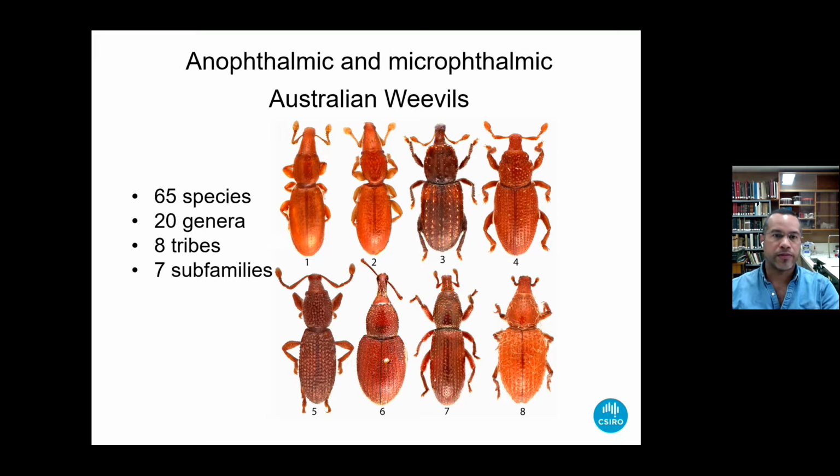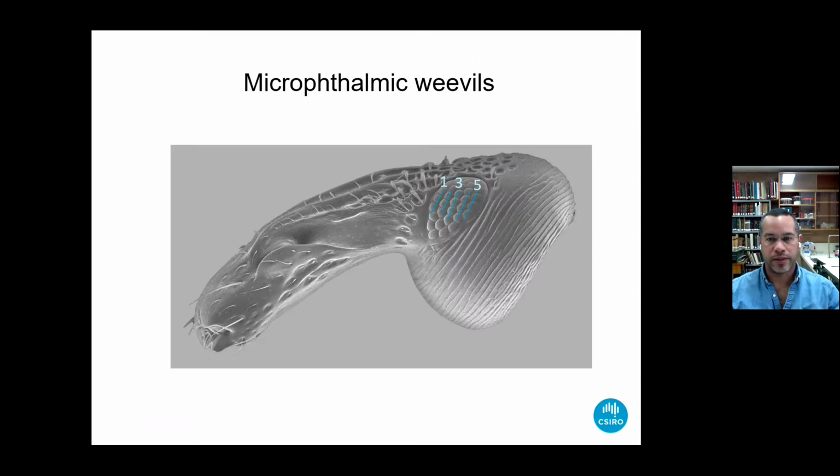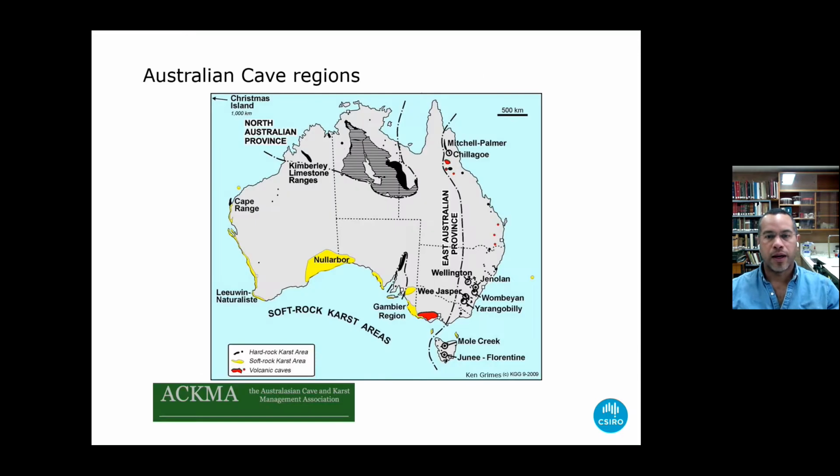We include something that might be interesting for all of you, which is how to define microphthalmic in weevils. We decided, just to put some boundaries, that the number of ommatidia, when counted in the lateral view of the eye, might help to define what's microphthalmic or not. In the paper, we went into more detail about that. Here is an illustration, which is missing in the paper, by the way, of what we meant by that number of ommatidia in the eye.